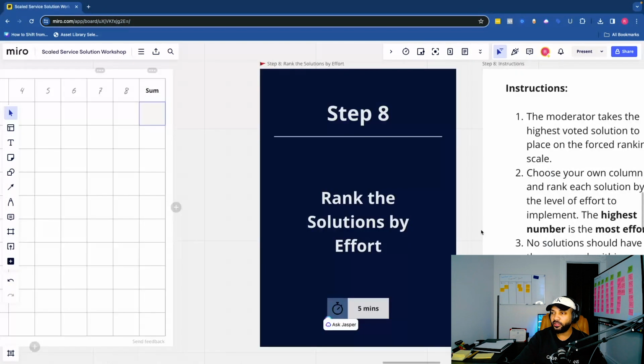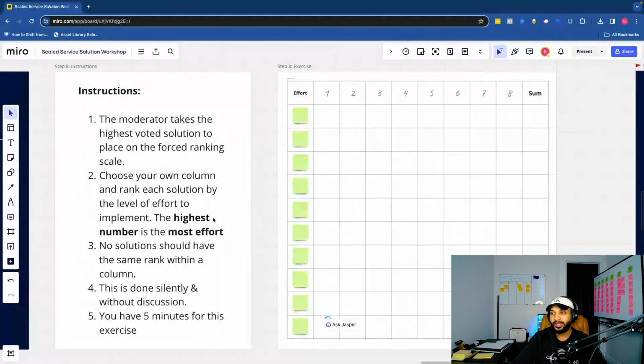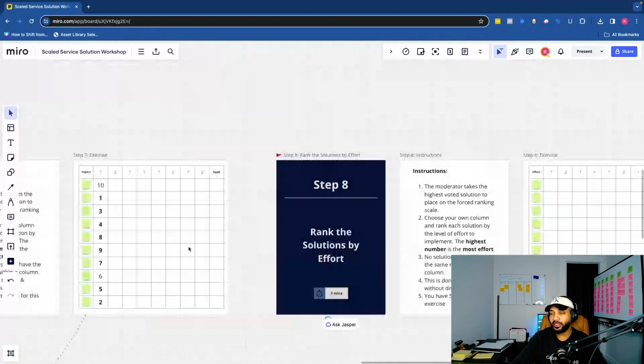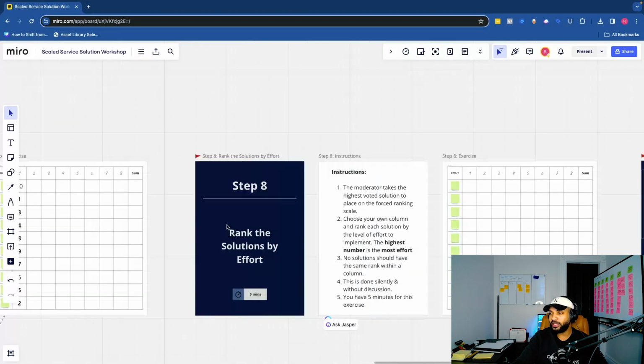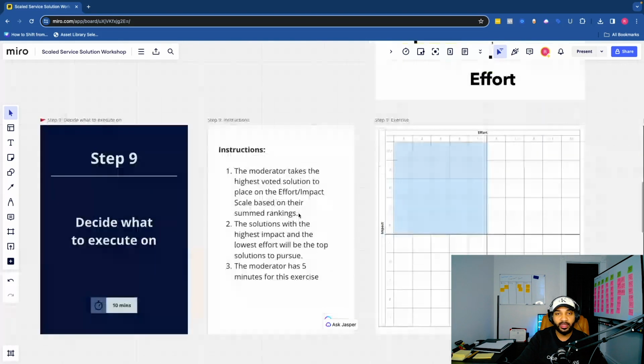Because in the next activity, they're going to do the exact same thing, but they're going to rank it based on the level of effort. Same thing, the highest number means the most effort involved. They're going to put those ranks in there, and the moderator will add them up to come up with their sums. The reason why we do these ranking activities is because it helps us tremendously when figuring out what activities we want to actually do, which is going to be in the next step, where we pull these items together into an effort and impact matrix.